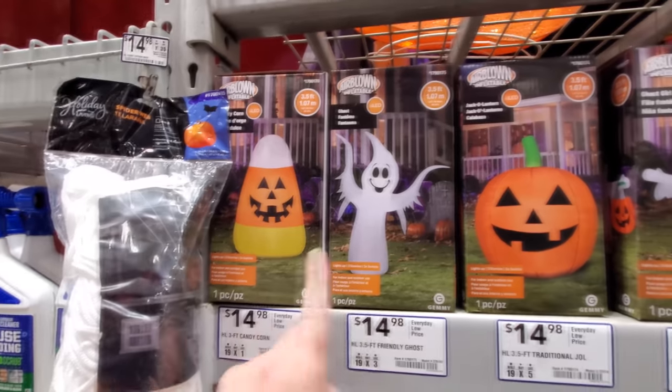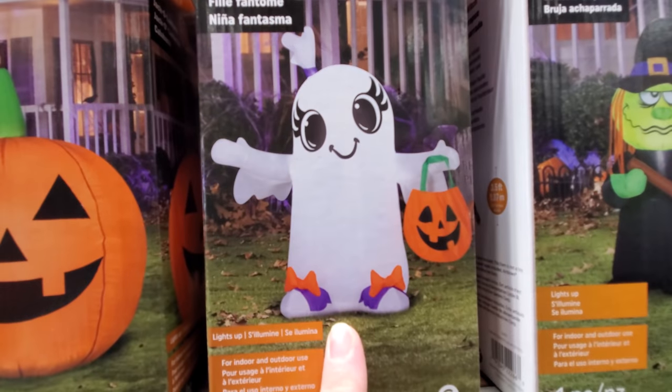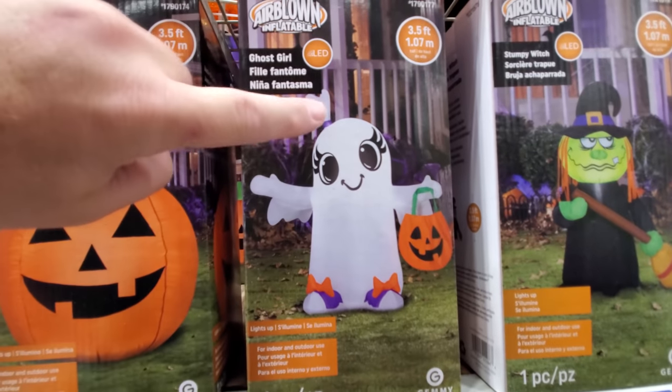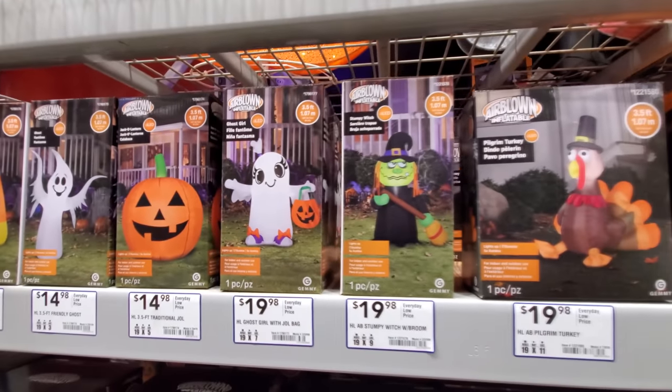Okay, so we'll start here. We got a candy corn. We got a ghosty. We got a jack-o'-lantern. We got a ghost girl. Look at that. That's pretty cool. What the? I thought that was an extra hand coming out of her head. I'm not exactly sure what it is, but that's kind of weird.